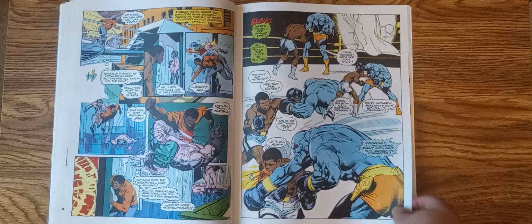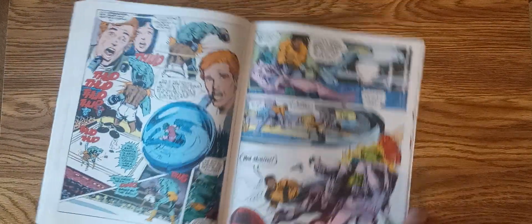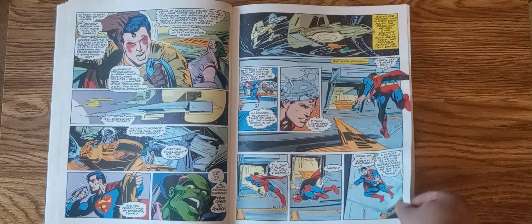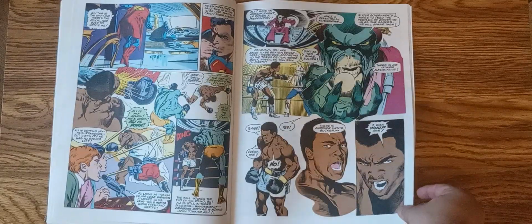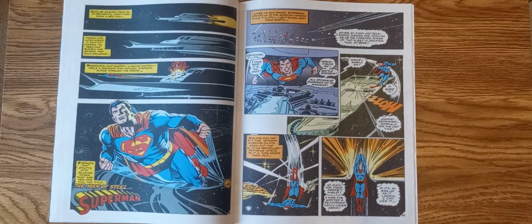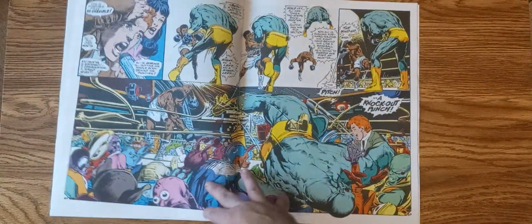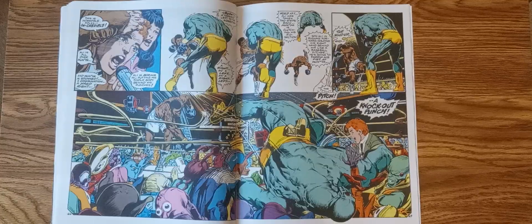Anyway, so Ali takes on their alien champion, Hunya. Jimmy Olsen is reporting on it for the interstellar audience. Anyway, some great stuff. Of course, Superman helps save the day from the alien invaders. And Ali ends up beating the alien champ, Hunya, with a knockout punch. Knocks him right out of the ring.